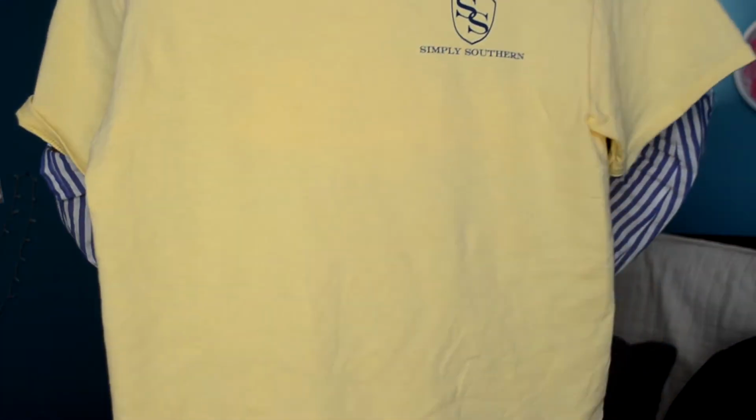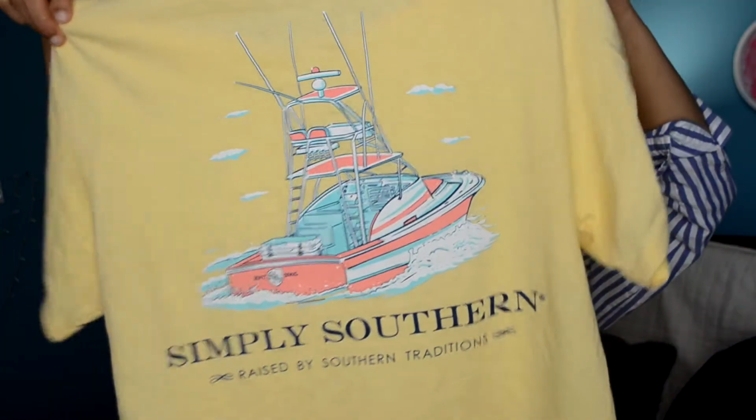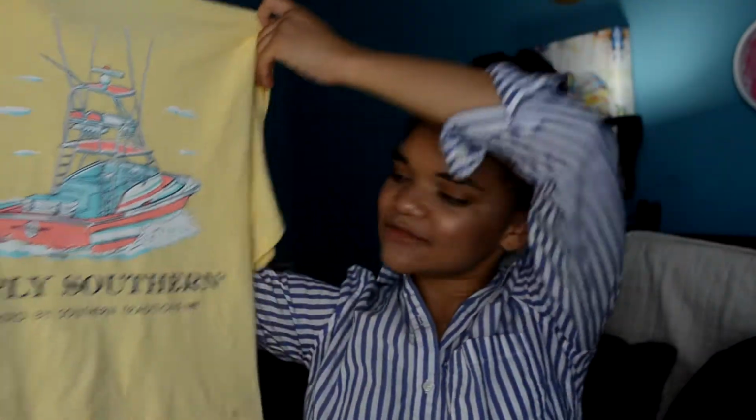Okay, so the next store I went to was a Southern store, a local store to where I live, and they have these sales all the time of $5 t-shirts like these. So this is the first one I got. This one is just a yellow Simply Southern shirt. It has the SS on the front, Simply Southern, and on the back it says "raised by Southern traditions," because I've pretty much lived in the South my whole life. So yeah, it's really cute. It's just yellow. I love the color yellow. It makes me feel happy. And this is a size adult small.